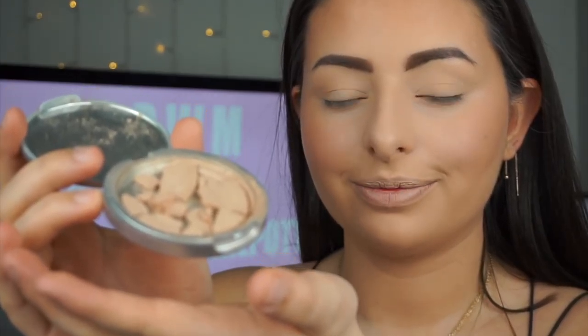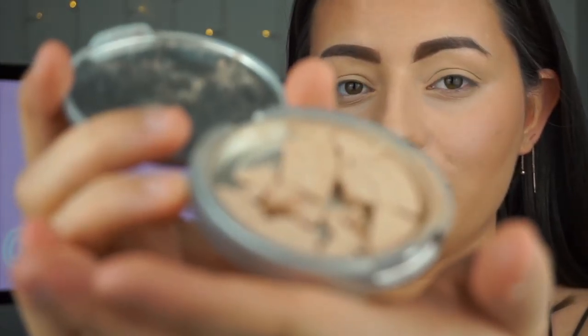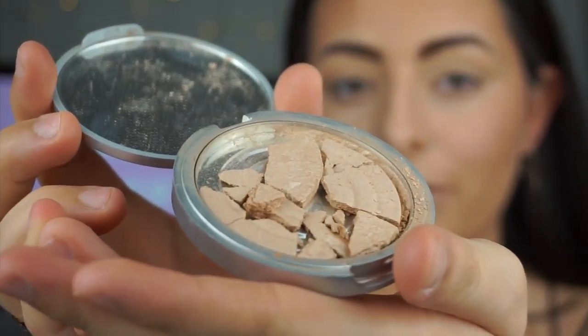So you guys know how much I love the Balm Mary-Lou Manizer, and I don't even know who I need for this. Wow. Can we just appreciate this struggle that I'm going through to apply this?